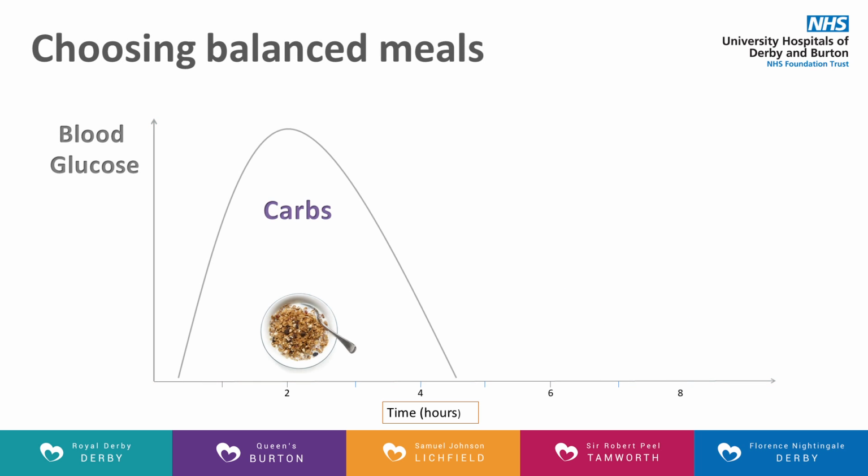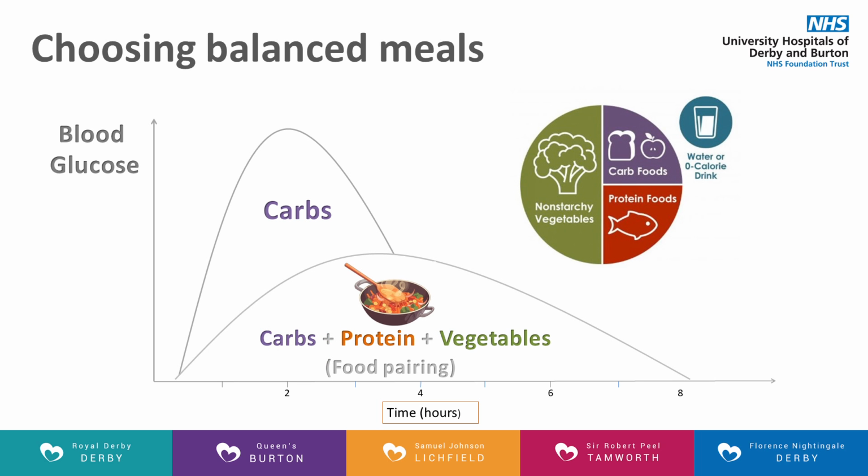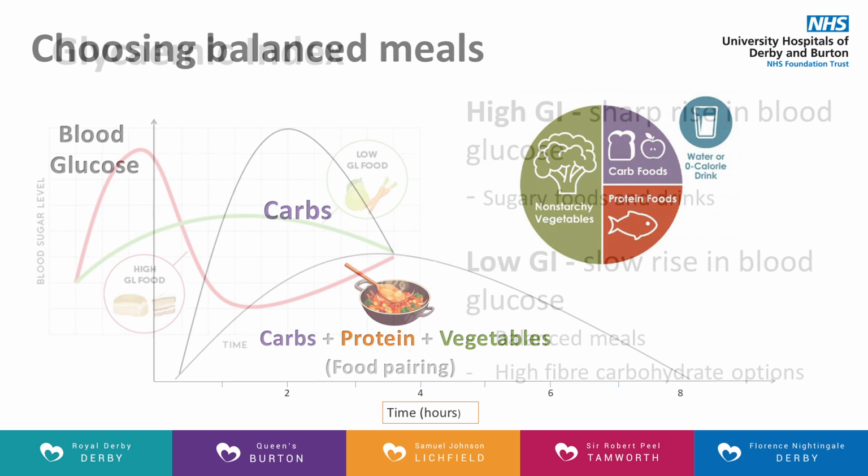Eating carbs in combination with protein and fat foods can actually slow down the rise of glucose into your blood, and this is called food pairing. Combining carbohydrate foods with proteins, fats and veg helps to slow the rise in your blood glucose after eating your meal. Your body can cope much better with meals that are digested more slowly, and so having balanced meals that contain protein and veg alongside your carbs can help to manage your blood glucose after meals.